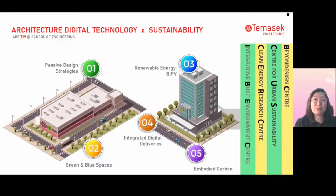Renewable energy. The use of building integrated photovoltaics to harness solar energy can maximize countable daylight diffusion while minimizing the heat dissipation indoors. Integrated digital delivery: digitalization and transformation of the design and collaboration in architecture and building systems.